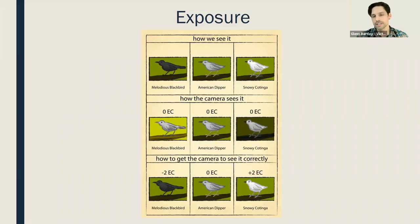So this is a very oversimplified illustration, but essentially imagine that we had a very black bird, a medium toned bird, and then a very bright white bird, and that the bird was very big in the frame and we had a medium toned background. Now the camera's always trying to balance the exposure. So the black bird, if we just took the picture at the metered reading, might actually look kind of washed out. The medium toned bird on the medium toned background would probably be okay.